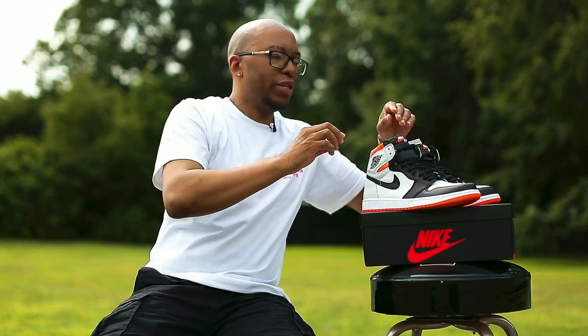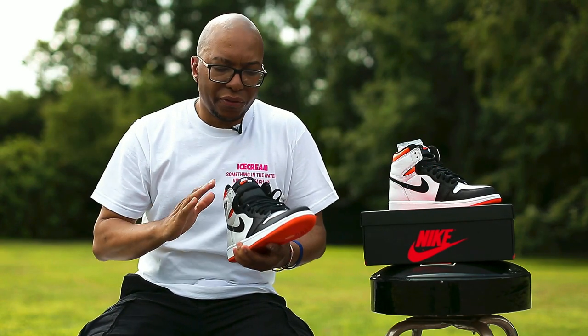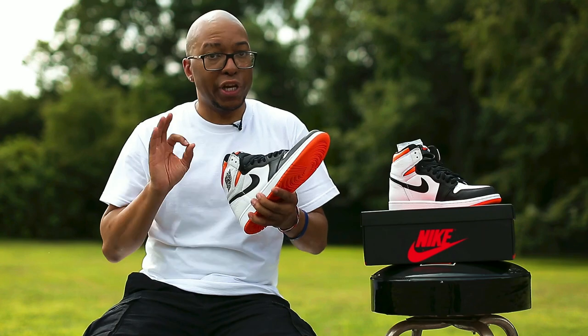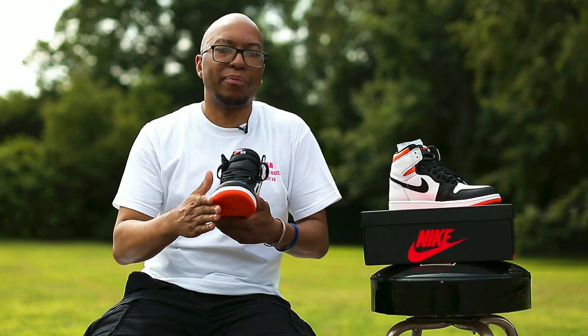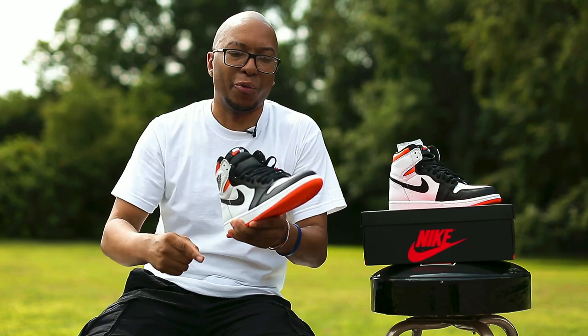Now, this shoe retailed for, I believe, $150. Like I said, July 17th release. Nothing is pretty much different about the shoe besides the color. A lot of people don't like the Shattered Backboard 3.0, but I do love it. I do have the first Shattered Backboards. I love those a lot. And if you don't know why they're called the Shattered Backboards, you probably should do your homework.